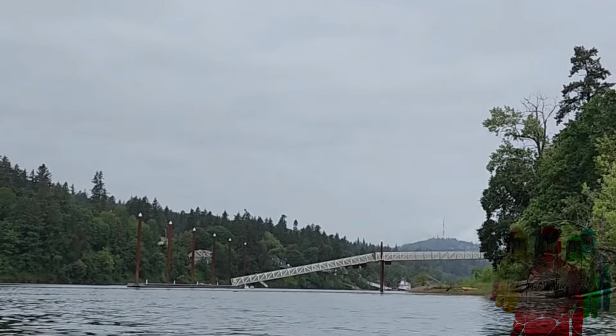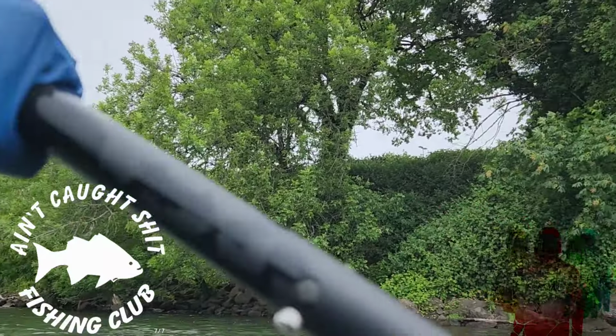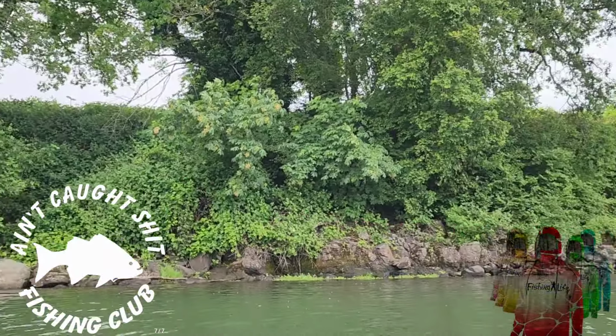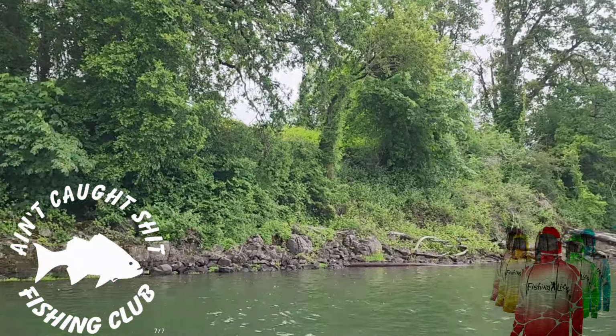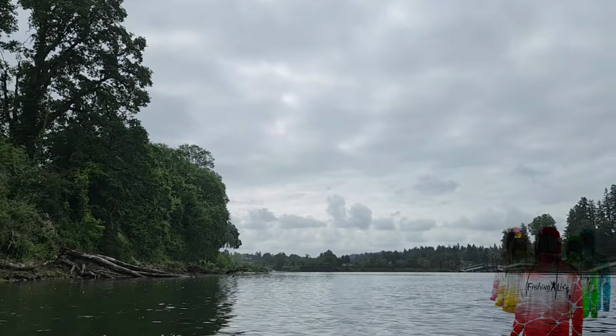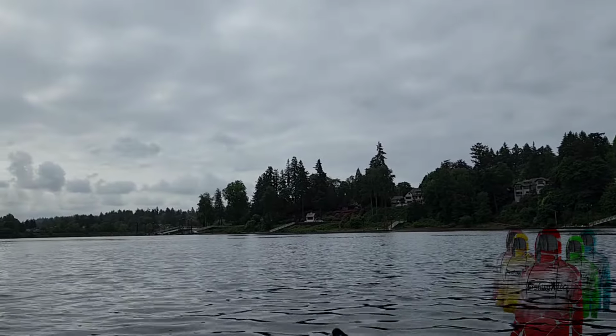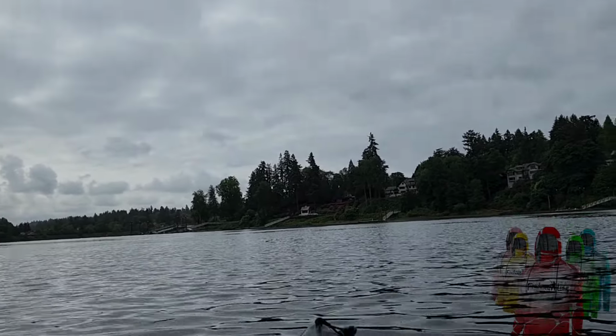All right, let's get to fishing. This looks good, right? What do you think? All right, this looks good. Not too far from where I was at. Yeah, this looks pretty good. Let's drop anchor and then get depth and then do a fish location and then drop some bait and see how we do.